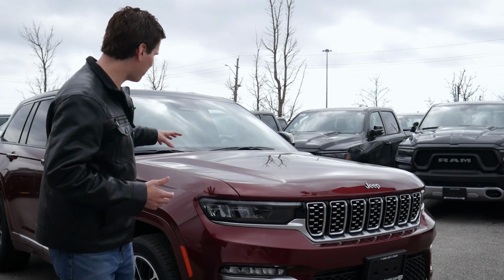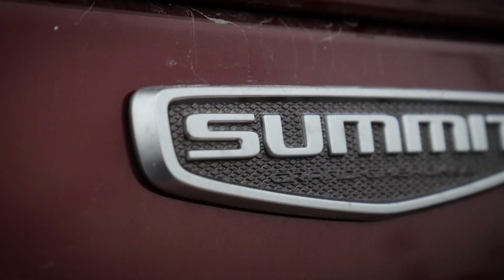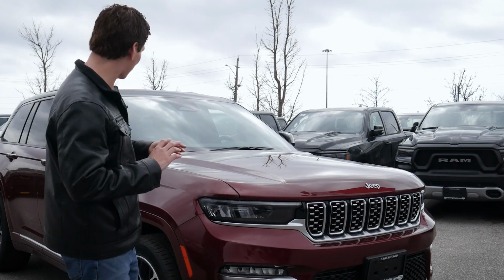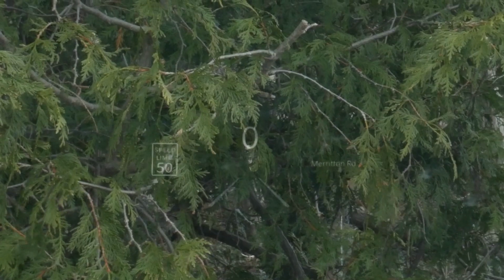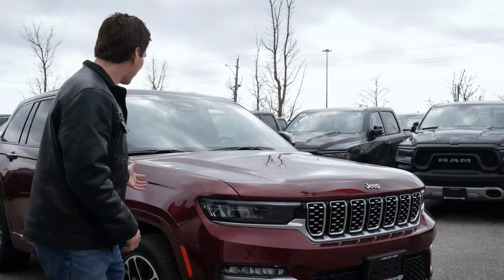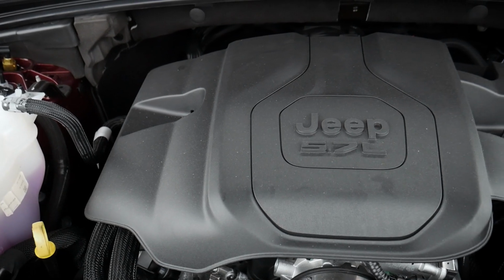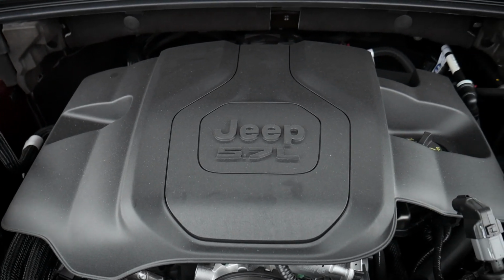But diving in and unpacking it, so this one is the Summit Reserve, and it's pretty much got every available option that this thing can have. It's got the optional heads-up display. It's got some of the added Protech packages. This thing is an absolute beast of a vehicle, and it's also very capable all at the same time.